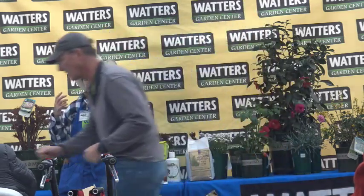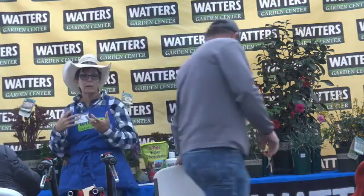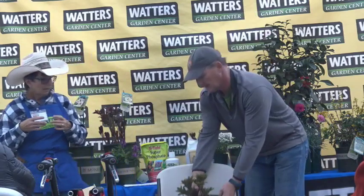Great cutting flowers. So I just thought we could walk through the different colors that we have, because right now we're fully stocked. And now is a great time to do it.